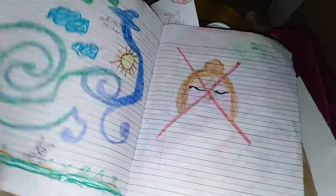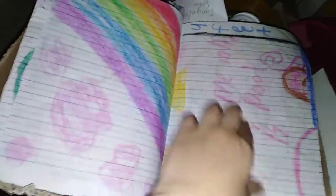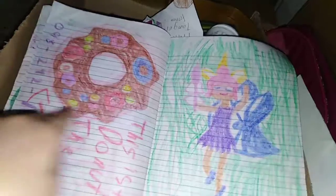This is my brother's book. See? Do you see this? But I renovated it and added some things in it. I made a mistake in this drawing. I have a drawing, rainbow drawing. Then this is me in the pool drawing. I got a donut for my Adopt Me donut. I got this unicorn tooth fairy. And I think that's all.